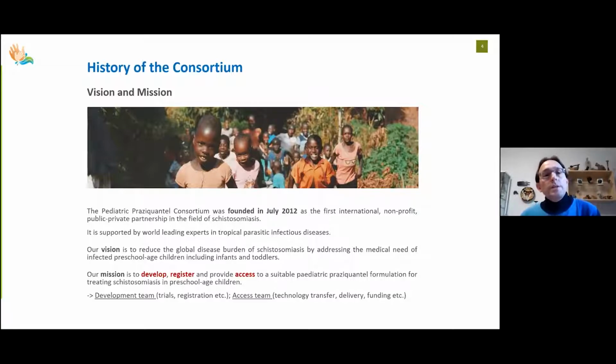What is now the history of this consortium? The Pediatric Praziquantel Consortium was founded almost 10 years ago, in 2012, as an international not-for-profit public-private partnership for schistosomiasis control. It's supported by leading experts in tropical parasitic infectious diseases and has a vision to reduce the global disease burden of schistosomiasis by addressing the medical need of infected preschool-age children, including infants and toddlers.